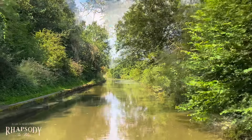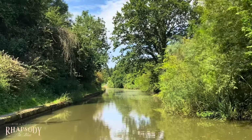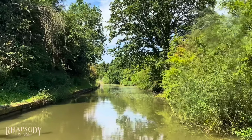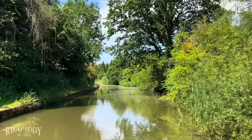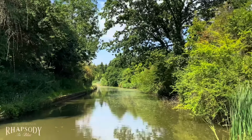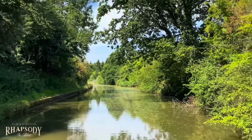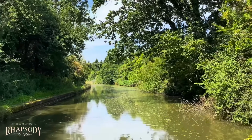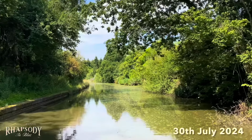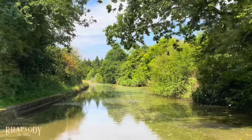It is just stunning. I love the way the sun catches the bushes and the trees, and it just really shows up all their different colours. Love it. Absolutely love it. We've picked such a lovely day. Well, it's glorious. Today is the 30th of July and it's a Tuesday. Yeah, beautiful weather, really beautiful.